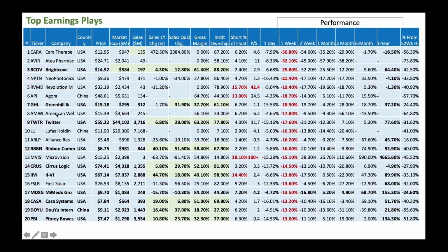Next is American Well. This used to be one of those good companies in telemedicine, and everybody thought this company was going to give Teladoc a run for its money. But the company really did not do great. It's down 43% for 1 year. So this is again a contrarian play.